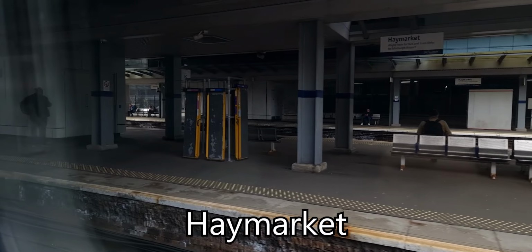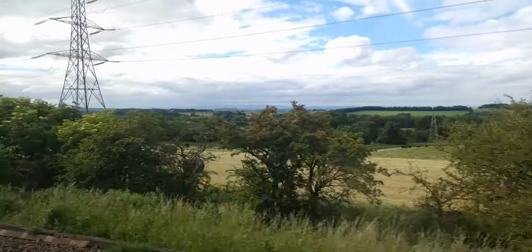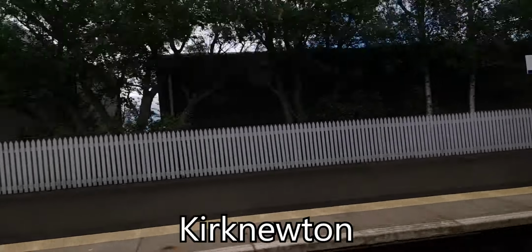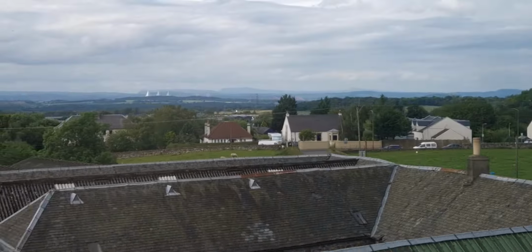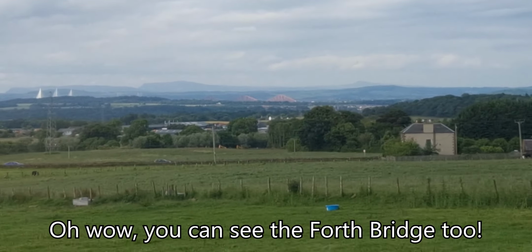There's a market. Bridges over there in the distance. You know, you can see that from here, it's pretty cool.